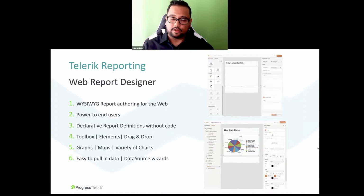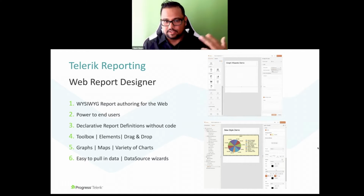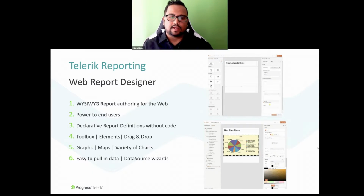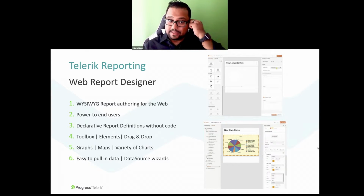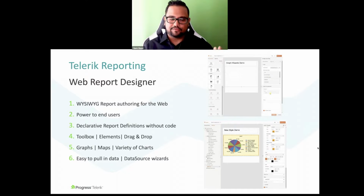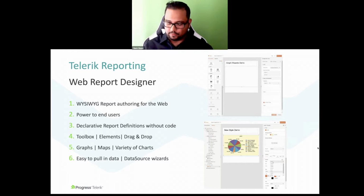We have been, again, pouring in a lot of love for Telerik Reporting. This started like a few releases back, and we have been at this for quite some time now. We have an absolutely beautiful Web Report Designer. We have had two desktop designers, which is Visual Studio and the standalone one, which I'll show you. But doing WYSIWYG report authoring on the web is not for the faint-hearted. It takes a lot of work to bring in all of those elements and give you a toolbox, give you a data source that you can pull your data from, and again, give you all of the elements, like your graphs and charts and maps, to be able to do all of that in a declarative fashion so your end users are able to design their own reports. That takes a lot of work, and that's where we have been pouring in a lot of love.